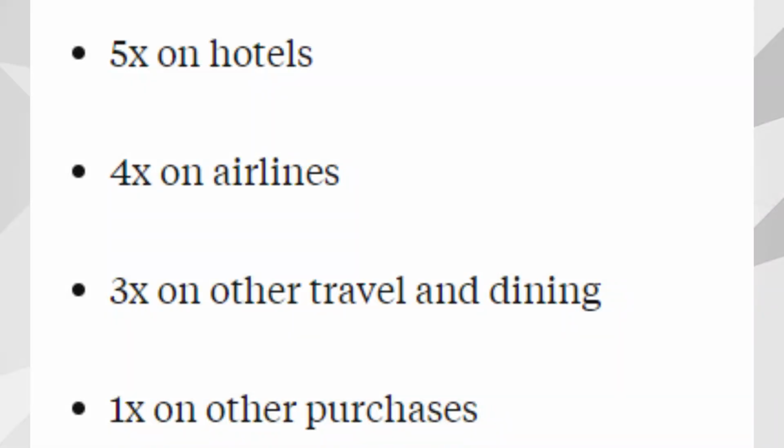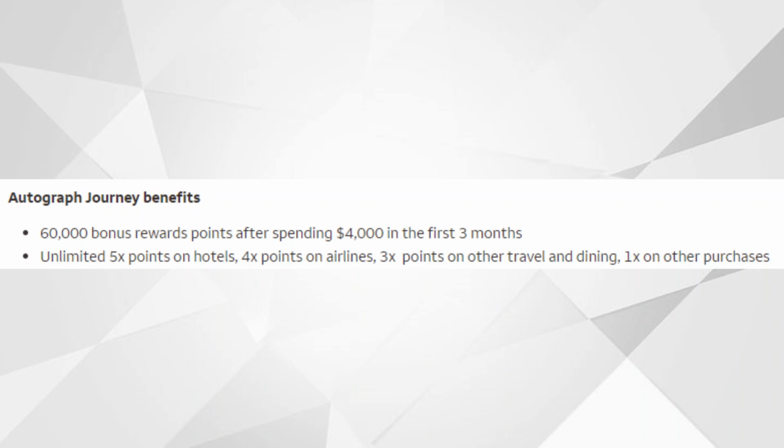Okay, so diving right into the main features of the Wells Fargo Autograph Journey credit card. First off, we're going to be talking about points and how you can earn them. With this card, you are going to be earning 5 points per dollar spent at hotels, 4 points per dollar spent on airlines, 3 points per dollar spent on other travel and dining transactions. And on all other purchases that you make using this card, but not in those categories, you are going to be earning 1 point per dollar spent. Now with this card, you can also earn a spend bonus as well. As long as you're able to spend at least $4,000 within the first 3 months of having this card, you will be earning 60,000 bonus points. So all in all, that is definitely pretty solid there.